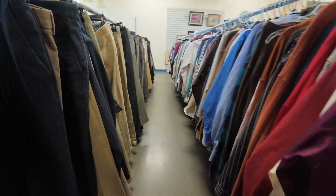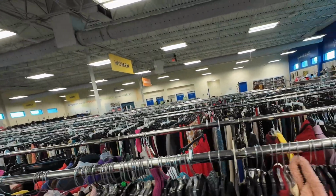Well, I looked through the hard goods, looked through the shoes, looked in the men's section. I'm even in the women's section now, and I'm still not finding anything. Guess I'm walking out empty-handed.